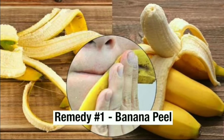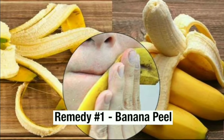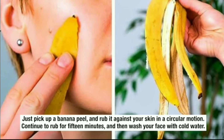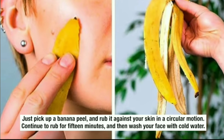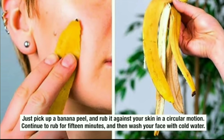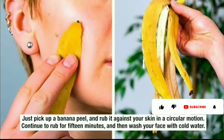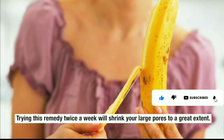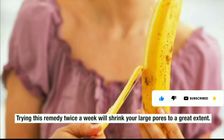Remedy number 1, with banana peels. Just pick up a banana peel and rub it against your skin in a circular motion. Continue to rub for 15 minutes, and then wash your face with cold water. Trying this remedy twice a week will shrink your large pores to a great extent.